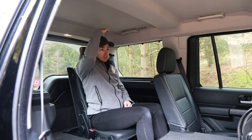Anyway, we've done some actual, you could almost call it proper green laning today. It's the most green laning I've ever done. I've only ever done off-roading on a professional course. Yeah, we've done actual green laning today. And it's been quite fun. Yes, the cars look all the better for it. Yes, a bit muddy. This is what Land Rovers should look like.